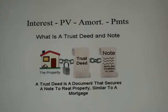I think that's important, when you go out and kick the bricks on a house to see what the house is like, you also want to check the neighborhood out as well. So anyway, now you fix this home up, and you decide that you're going to sell this home for $150,000, and ask for $10,000 down. So I'm going to create a note for $140,000.